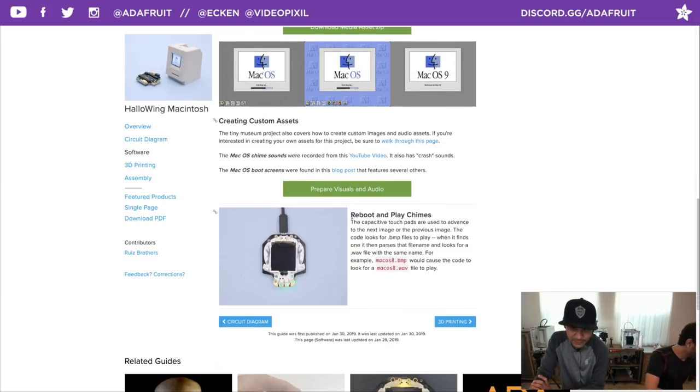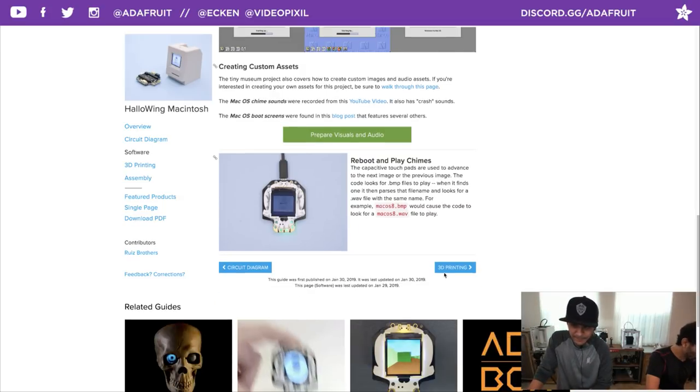And then here's a quick little note. You just want to make sure that your bitmap has the same file name as your WAV file. So let's say we're saying macOS 8. You want to make sure that your WAV file is also named macOS 8. So it's pretty simple that way.